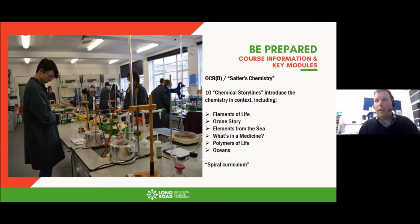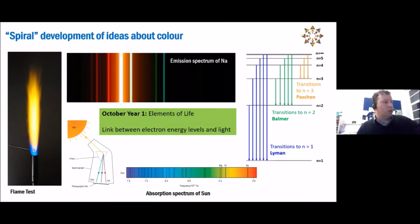And that's a really great way of studying chemistry, especially in a situation now where we're going to be doing exams after 2 years. So it's an excellent way of reinforcing continually the ideas that we study. I wanted to try to show you an idea about how this spiral works and how we study things in several different contexts throughout the course.